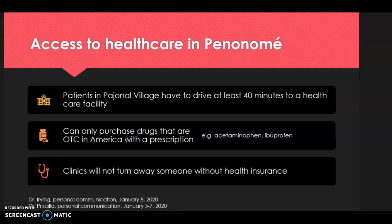Access to healthcare in Panama is also different than Allentown. So, for example, patients in Pajonal Central Village, where we gave care, they have to drive at least 40 minutes to the closest healthcare facility. Additionally, all of the patients in Panama can only purchase drugs that are over the counter in America with a prescription. So our doctor that we traveled with would write prescriptions for acetaminophen and ibuprofen for our patients with chronic pains. Also, clinics will not turn away someone without health insurance. As Kira mentioned earlier, they will just have a higher pay to give to that facility, and they also will set up a payment plan if they cannot pay for everything at that time.